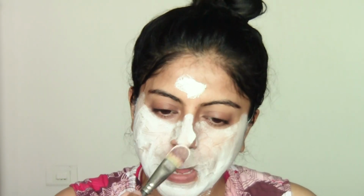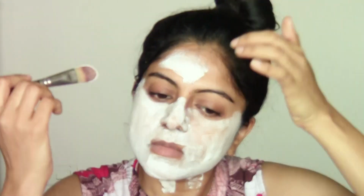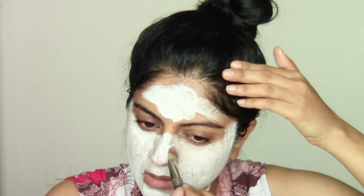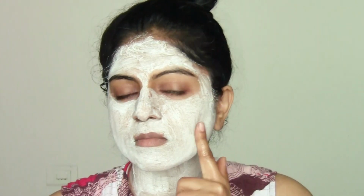So just apply a thick layer of this mask all over your face. Avoid your eye and lip area and wait for the mask to dry, or maximum of about 30 minutes. This does give you a tingling sensation, so that is pretty normal. Once it dries completely, just wash off your face.